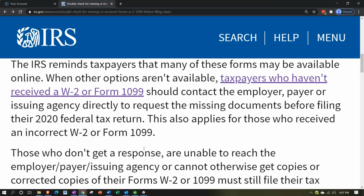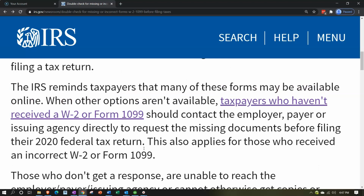This also applies to those who receive an incorrect W-2 or Form 1099. Now remember, if your W-2 or 1099 is not correct, and you just say, hey, look, this thing isn't correct, I'm going to do my taxes correctly, even though the form is incorrect, and then send it into the IRS, the IRS is going to say, hey, something doesn't line up because the W-2 or 1099 sent to me by the payer, either the employer or whoever sent out the 1099 to you and the IRS, is not matching up. It will not line up once again.